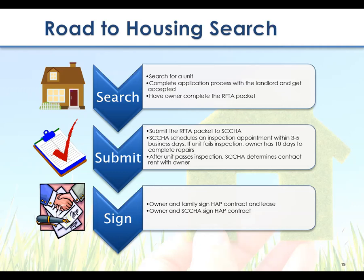After the unit passes the inspection, the housing authority determines the contract rent with the owner. And the final stage is sign. The owner and the family must sign the HAP contract and lease, and the owner and the housing authority sign the HAP contract. And HAP stands for Housing Assistance Payments.